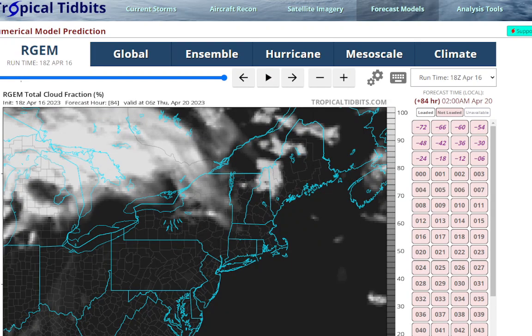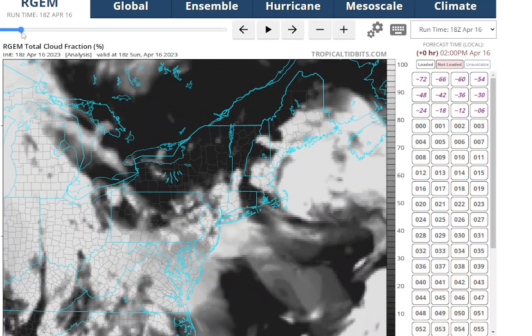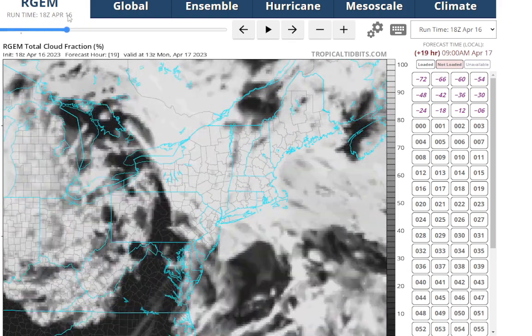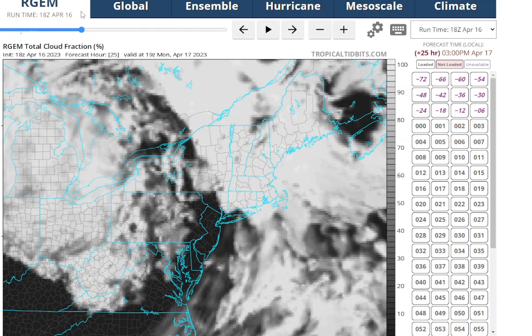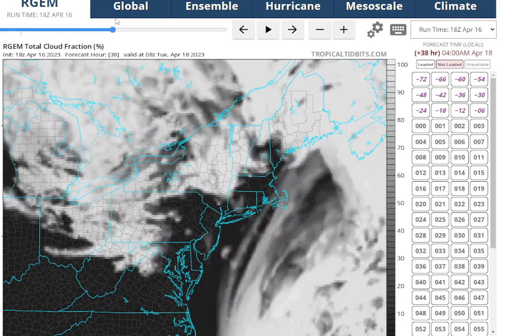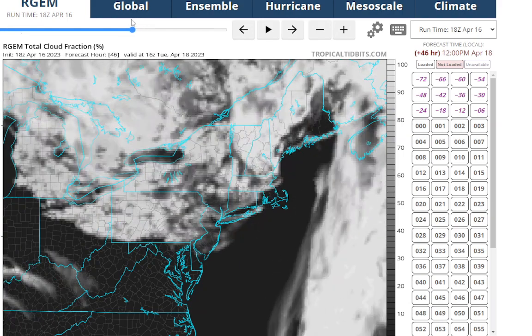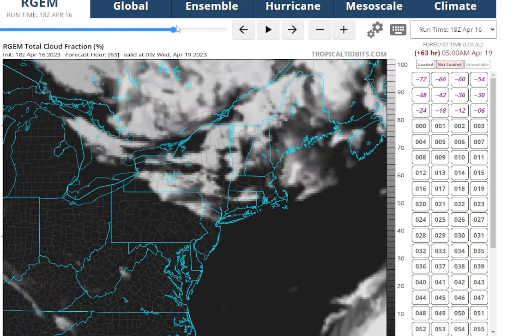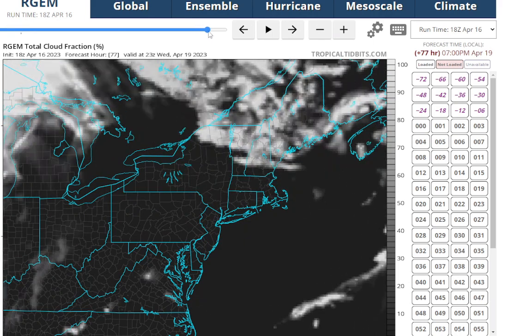Let's go to the RGM. You can see the fog on here too, by the way. So this is what it looks like tomorrow in the RGM. You see it starts to clear out in the afternoon, 2, 3 o'clock. You'll see that sunshine work its way from west to east, and eventually it'll work its way over Long Island too, at least western parts of it. Then for Tuesday, you start off with clear skies, but then you have this little instability trough that comes through that could throw some clouds our way. Wednesday looks like the day with the best skies right now. That's what it looks like right now.